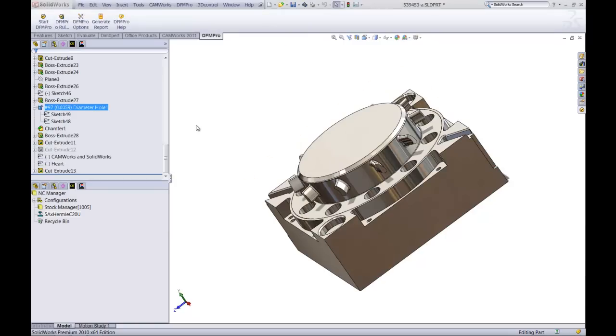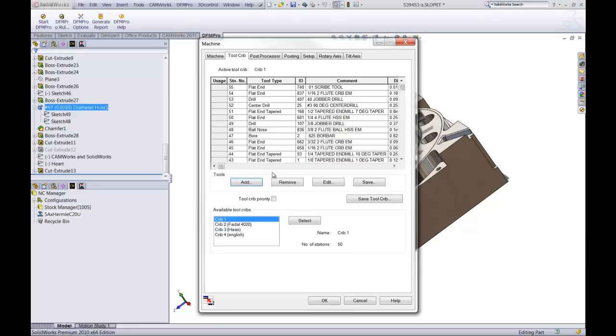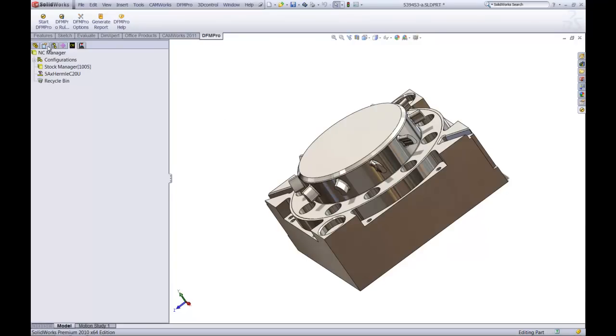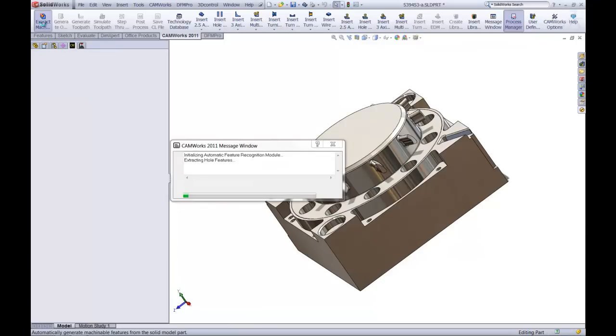Let's take a look at our machine. This specific machine is a 5-axis machine because I need that for the fins, the tool crib, the post processor. In this case, I'm just using the 5-axis tutorial post processor. I'll go ahead and select OK. We'll go right over to the CAMWorks 2011 Command Manager, and the first thing that I'm going to do is extract machinable features.